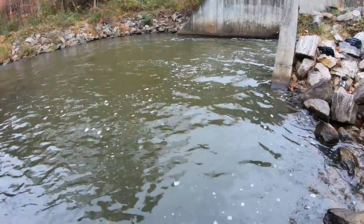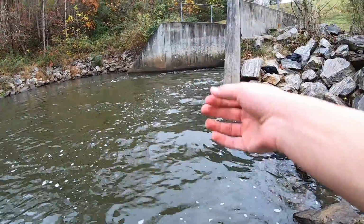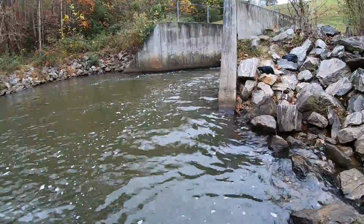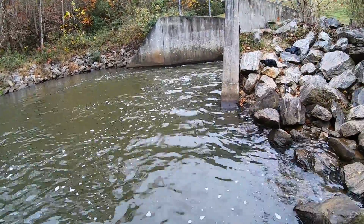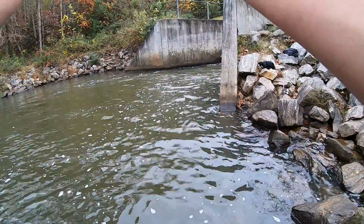I'll let him go. I don't know if you've never caught yellow perch before, you might not know, but they have those little spiky things on the back of their gill plates, and both perch have kind of spiked me.